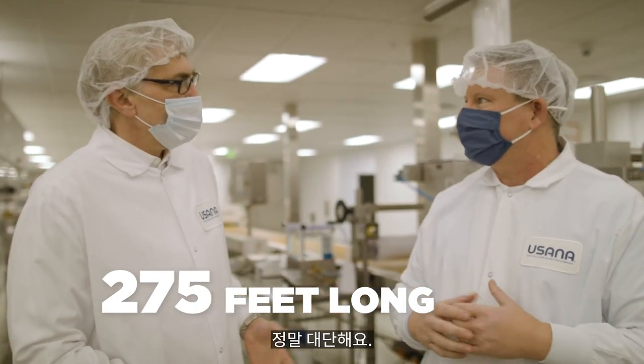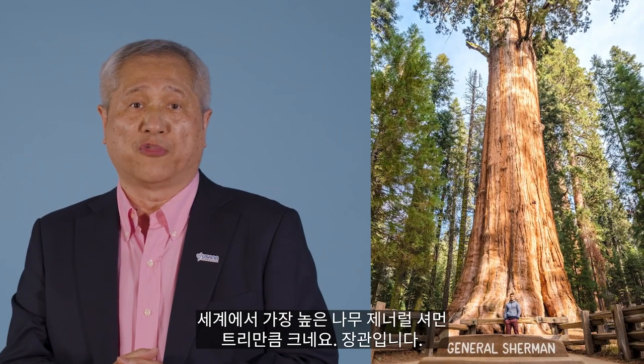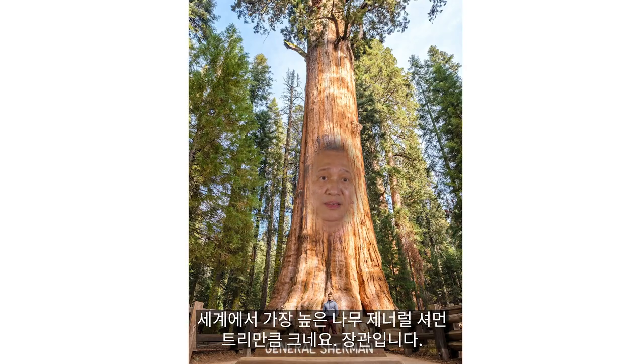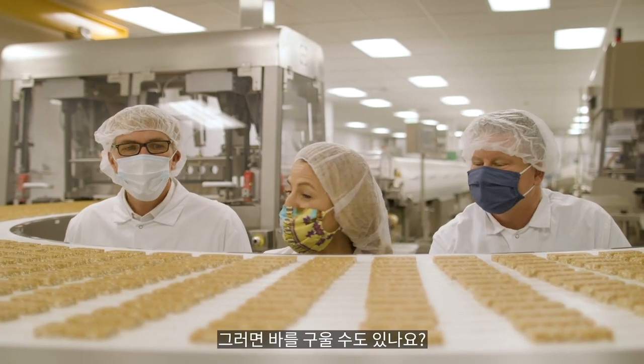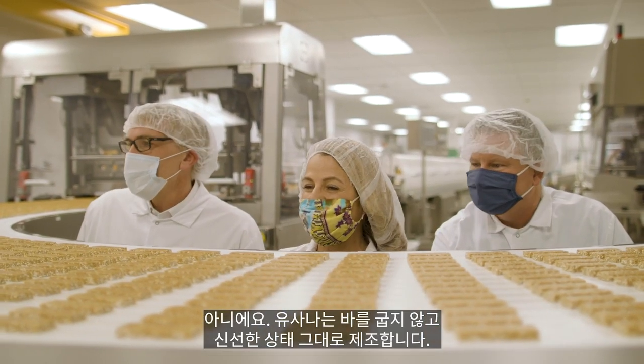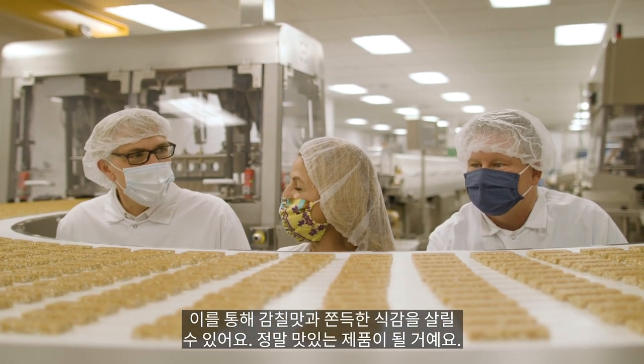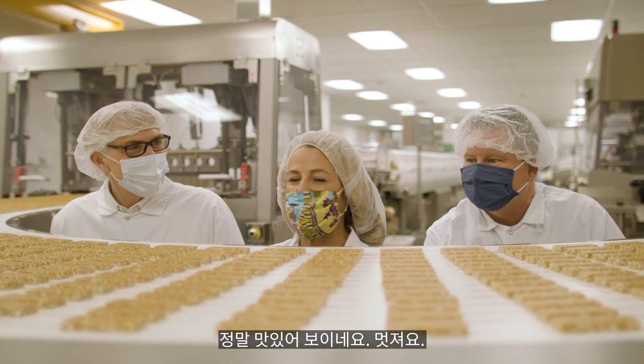That's amazing. Whoa, that is as tall as the world's largest tree, General Sherman in California's Sequoia National Park. Magnificent. So can it bake bars too? No, we don't bake the bars. We make them fresh. So they're yummy and gooey and tasty, and they're gonna be great. Ooh, yummy, these look wonderful.